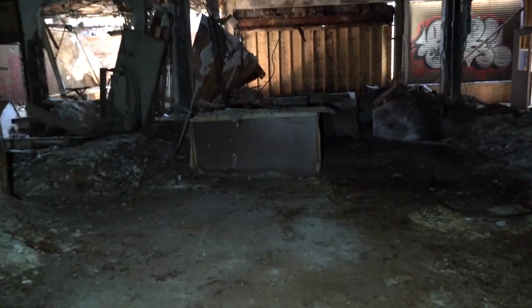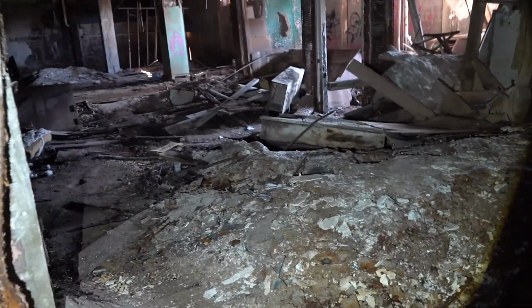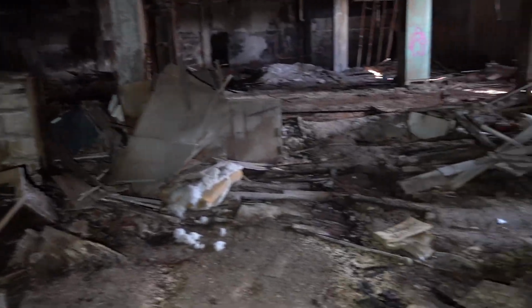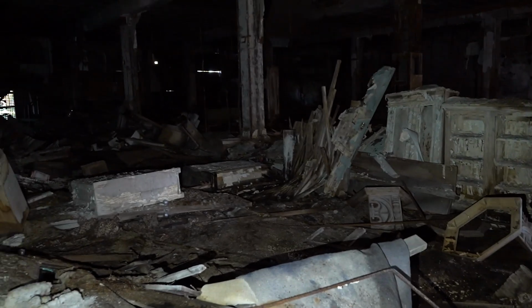This is all concrete, too, so we're all good here. But I think, as you said, there used to be a furniture store down here because there's still furniture here. Just like the Grandy, there were shops in here. And one of the shops, Pine Top thinks, was a furniture store because there's a whole bunch of furniture in here.